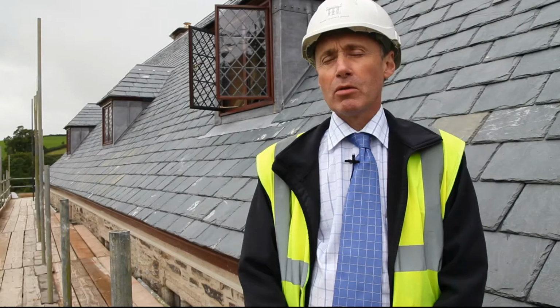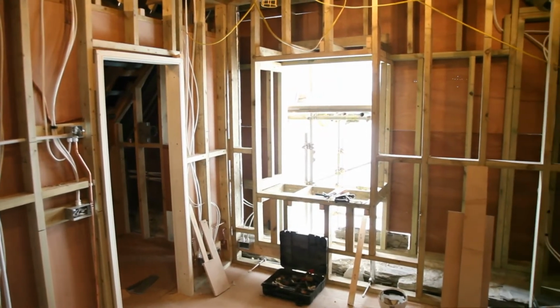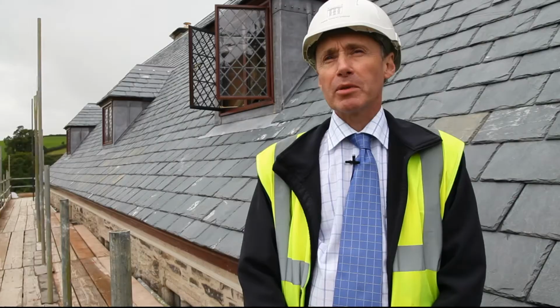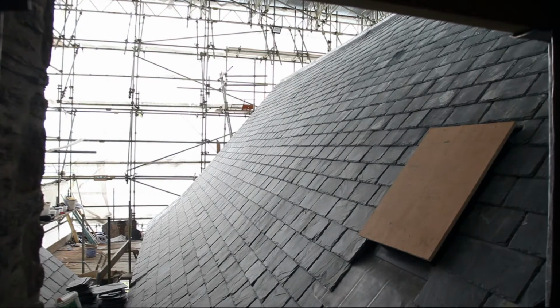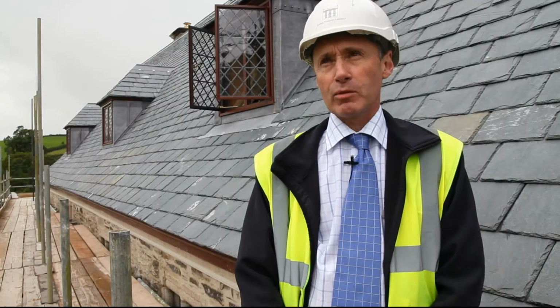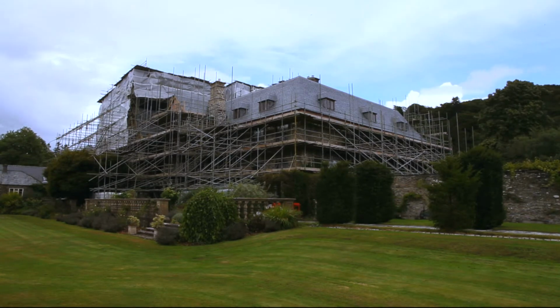We've finished all the timber work, repairs on the roof. We've felted and battened 100% of the roof, and we've completed all the slating, all the lead work on 2 phases, and we've got 1 phase left. We've also managed to get rid of a huge excrescence on the building, which was the old boiler house. That dated back to the time when we had an oil-fired boiler.